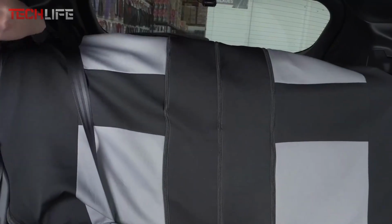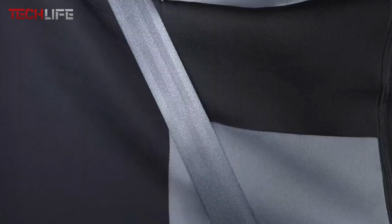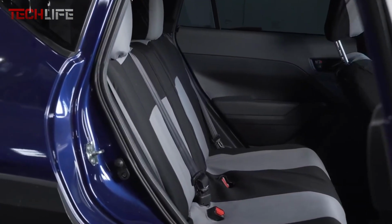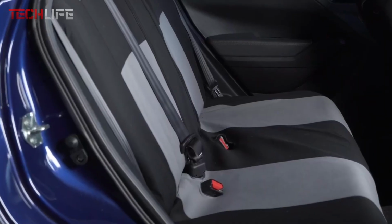When it comes to looks, the two-tone design and clean stitching add a pop of personality to your interior. It's a quick and affordable way to transform your car's look while keeping things neat and protected. This cover checks all the boxes for style, function, and comfort.